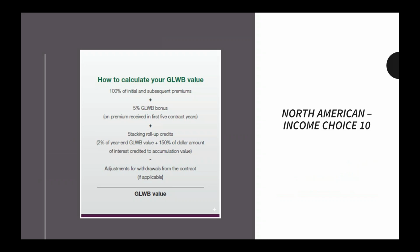With this product, you get a 5% bonus on the benefit base, and then you have some stacking roll-up credits as well. You get a 2% guaranteed roll-up plus 150% of interest credited.